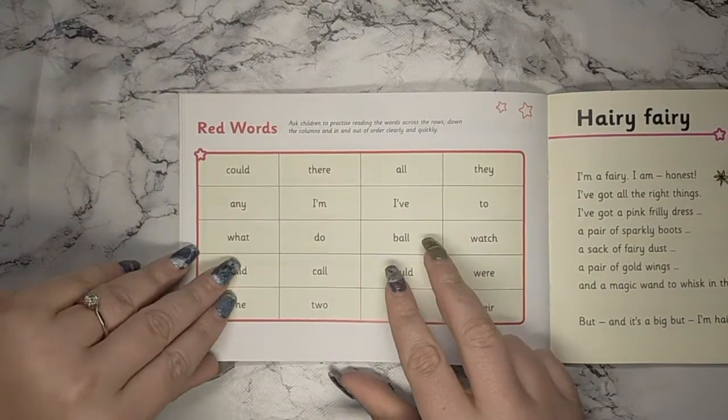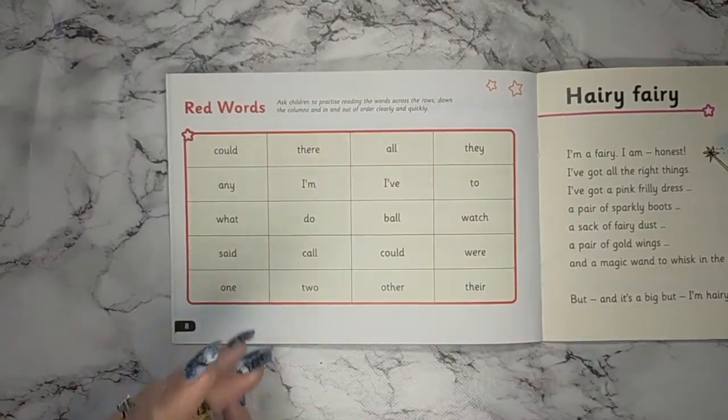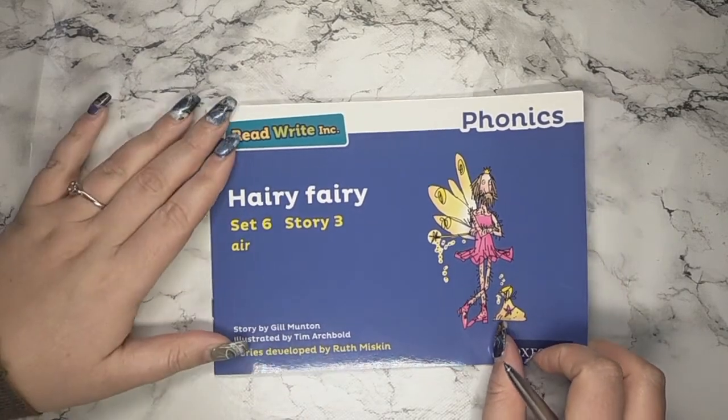You can practice these words at the beginning of your book at any time throughout the day. This brings us to the end of our first session on our blue book, Set 6, Story 3, Hairy Fairy. I'll see you again soon, boys and girls.